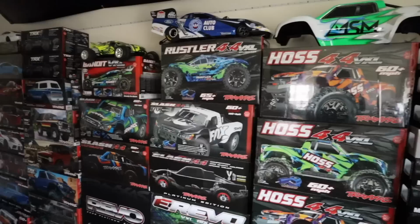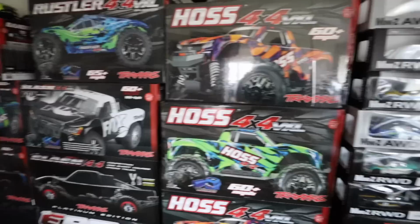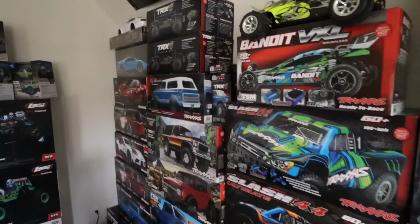So if you're wondering how many RC cars I have, I don't know. It changes and fluctuates so much because I purchase a lot and I just enjoy purchasing cars. But here is the background that you see in most of my live feeds. These are all the cars back here. Most of these boxes are full. There's only a few that are empty. More of them full than empty.